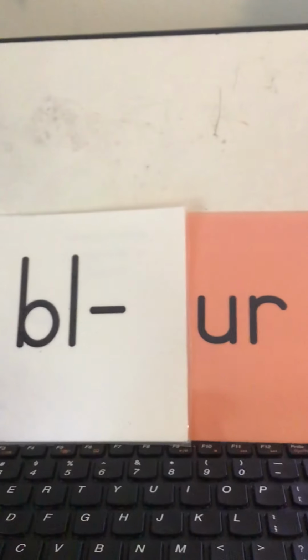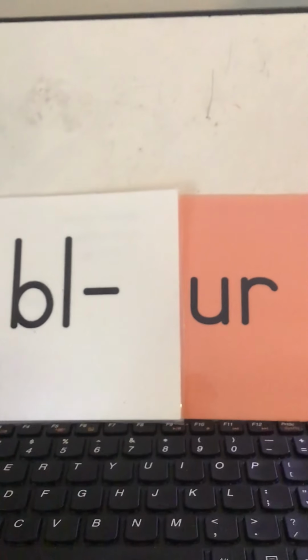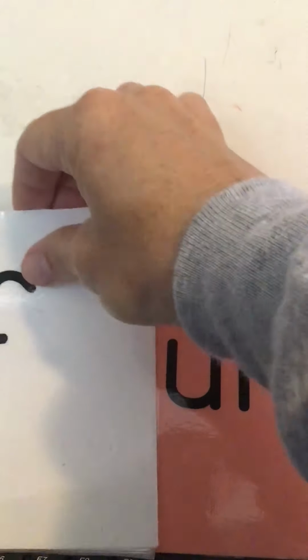If we switch our beginning sound to blur, if you put on somebody else's glasses or you get sand in your eyes and you're rubbing your eyes, when everything looks kind of foggy and mushed up, that is called a blur. If something's going way too fast and you can't see what it is, it's blurry or blurred. Blur. I don't know if I have another one for you. Oh, yes, I do. We've got F again. Fur.